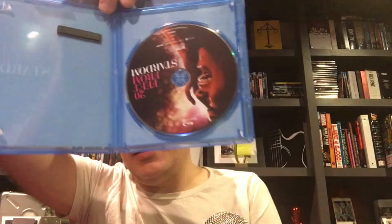Not much to see here. This is an older release of it, but I don't know if we're going to get another one. This is an Anchor Bay, which is... see if I can get that on there. Look at that. Look at that classic logo that we don't see anymore. Yeah, nothing to see on the inside there, really.